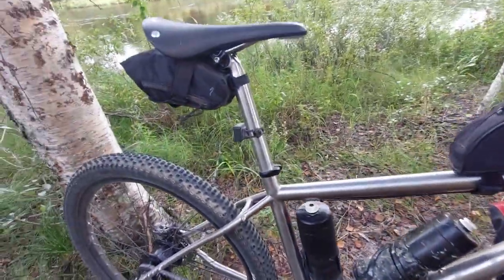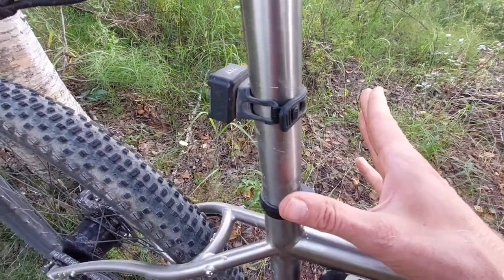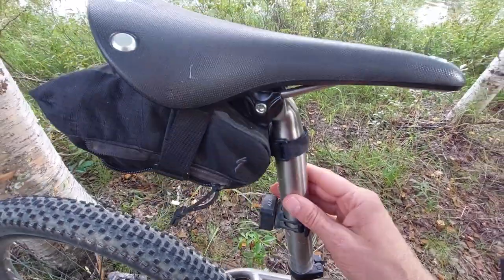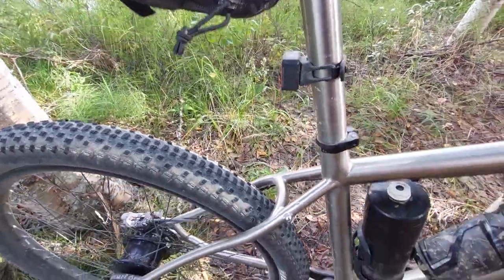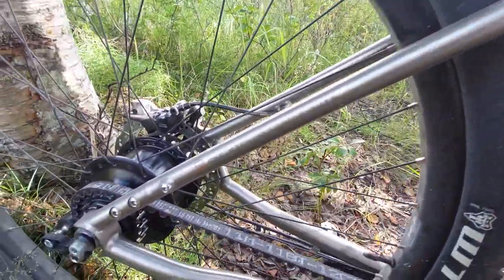Next up, basic seat clamp. I love it. Just a 4mm Allen key and no hassle, no complex issues in the frame. Just make sure you don't over tighten this and you're done. Titanium seat post, 31.8 millimeters. Decent size. I like that as well. For the rest, there's a lot of mounting options on this frame.